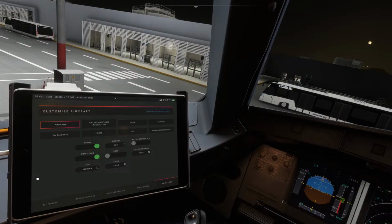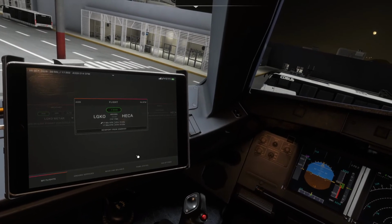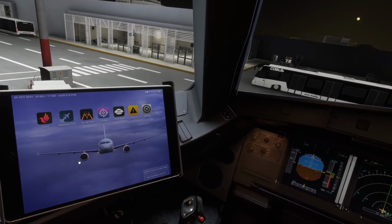Eurowings 9637, contact Tower 122.1. Contact Tower 122.1, Eurowings 9637.